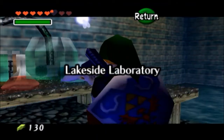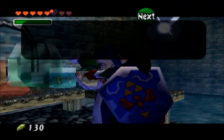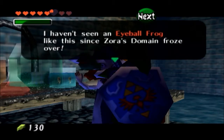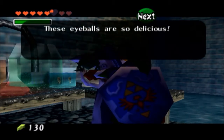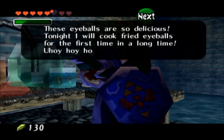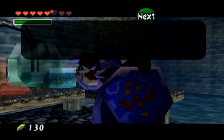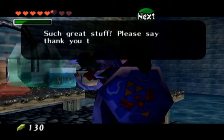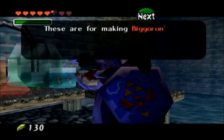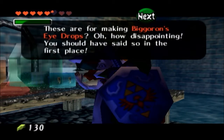Hello. Yeah, you're not important right now. So, oh wow! I haven't seen an eyeball frog like this since Zora's domain froze over. How long ago was that? We would like to know this for story purposes. These eyeballs are so delicious. Tonight I will cook fried eyeballs for the first time in a long time. Ooh, wee. Such great stuff. Please say thanks to King Zora. Eh? What? These are for making Big Goron's eye drops? Oh, how disappointing. You should have said so in the first place.